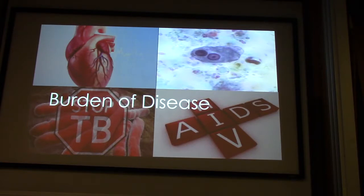So AIDS or HIV affects about 1.5 million in Tanzania. And of those, 68% of the adults are on antiretrovirals and only 46% of the children are. And then of pregnant women, about 84% are on antiretrovirals. And then you see that HIV and TB sort of go hand in hand. There's about 42% of patients who are being co-treated for both of them together. Also, there's a high incidence of parasitic disease there.